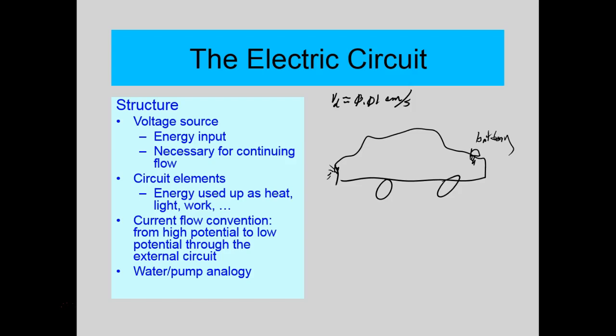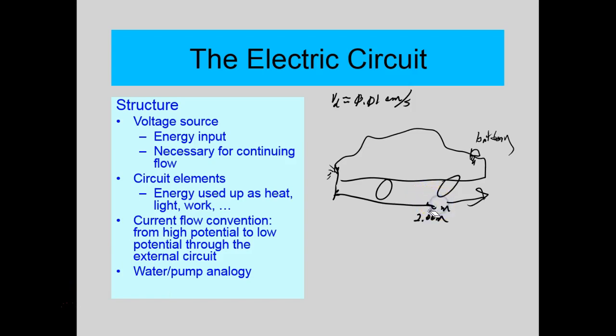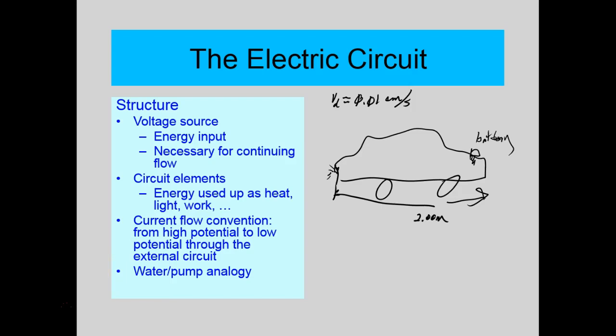5.6 hours would be how long it would take this charge from the battery, if you stepped on your brake, to make its way back. They say approximately a 2-meter wire from here to there, approximately 2 meters. They put 2.00 meters. And how long would it take that to go? Well, do the math and you'll find out it's in the neighborhood of about 5 hours.